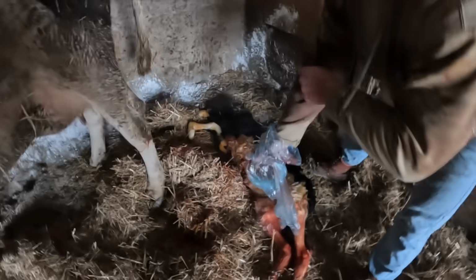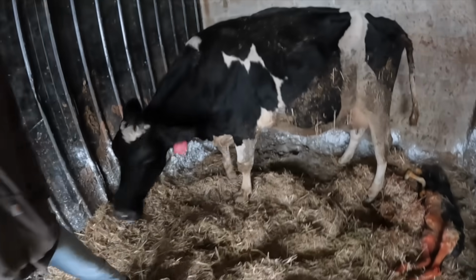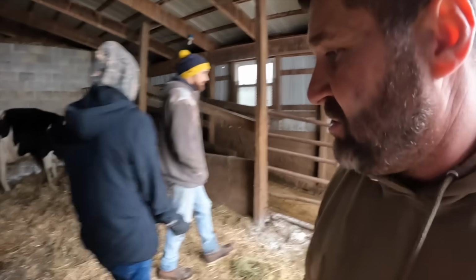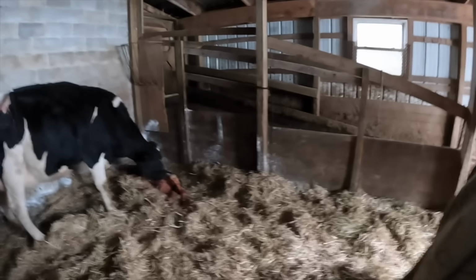We're gonna let mom lick this calf off anyway. Give him some time. Okay, all these aunts and sisters are checking out what happened. Not the way we wanted it. She doesn't know the calf is gone. She's gonna clean that calf up anyway like it's alive.